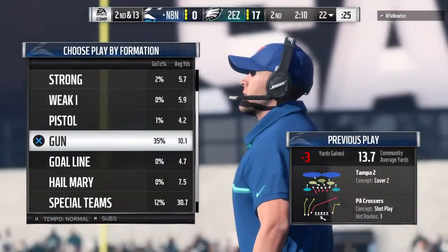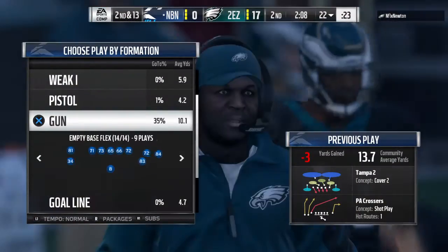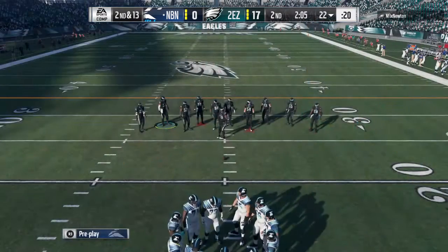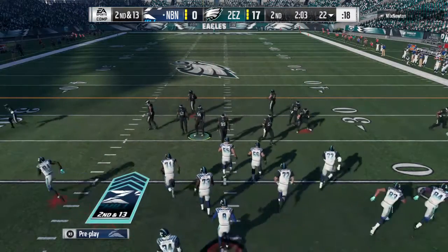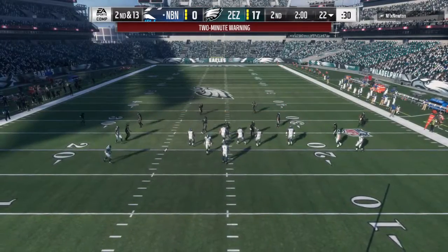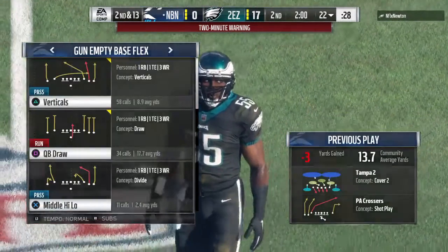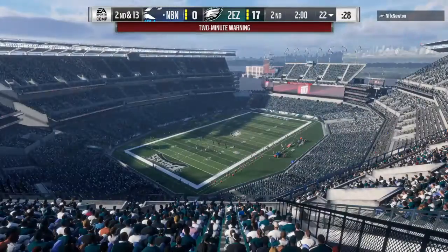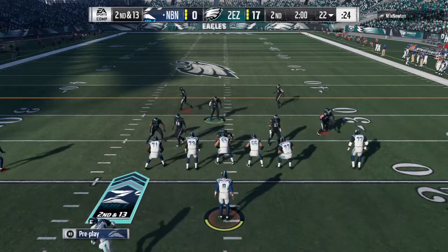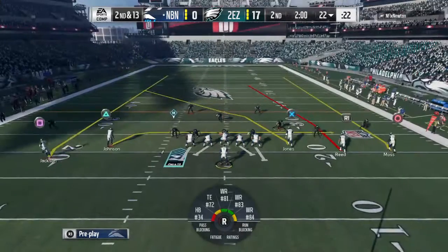In this game is absolutely extraordinary. Let's just face it. This offensive line, flat out, cannot handle this pass rush. It's been demonstrated time and time again. Two minutes to play here in the first half. We'll come back to Philadelphia after this.